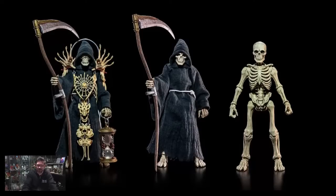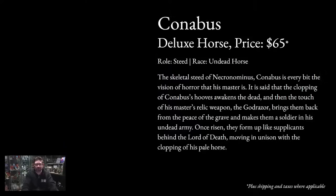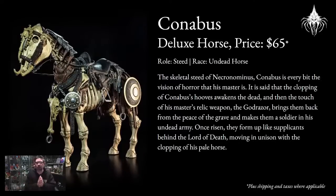Oh, funny stuff. Okay, so the last two we're going to look at are Conibus, the skeletal horse of Necronominus, and Necronominus himself. So let's start with Conibus. He is a deluxe horse, so he doesn't come with all the soft goods and the lance and everything that Bishop does. But what he does come with is a whole lot of new tooling. A number of people had suggested there's no way these guys are going to actually do a skeleton horse.